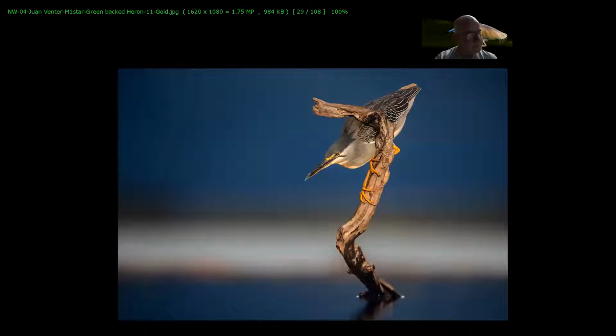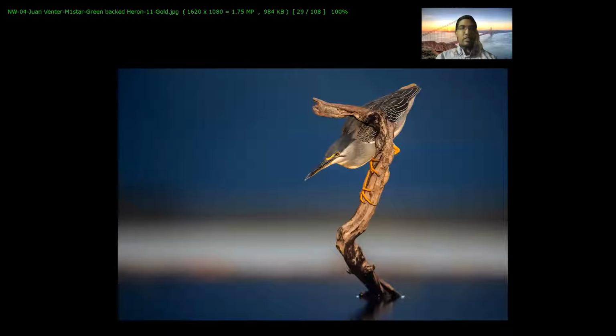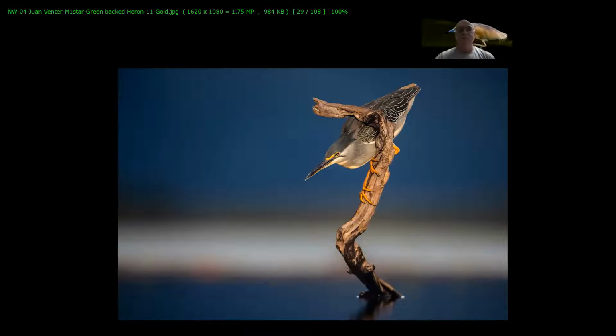Sean Pinter, Master Bronze. Greenbacked Heron, Gold Award. Ian. Well, John, I must say, I looked at this image and I thought, wow, when I first looked at it, it made me a little bit envious, but then there's a few things that I need to comment on that I feel just detract a little bit from it.